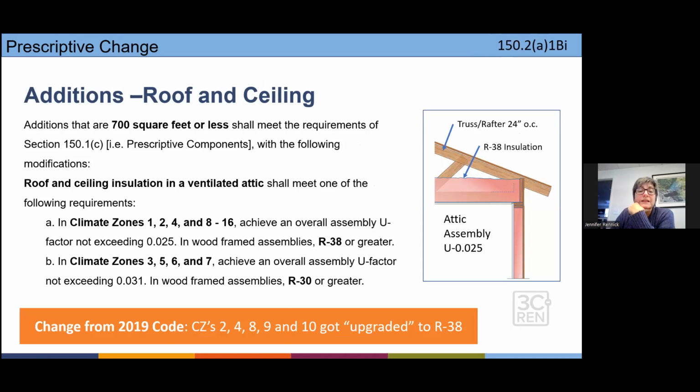For roofs and ceiling additions, this is kind of nuanced and it is based on square footage. So for additions that are 700 square feet or less, you can use these insulation requirements when you have a vented attic. The basic takeaway from this is that climate zones 2, 4 (4 is up where I am in Atascadero, North County, San Luis Obispo), 8 and 9 out by Ventura, and climate zone 10 basically got an upgrade, and the ceiling insulation now has to be R38 instead of R30.